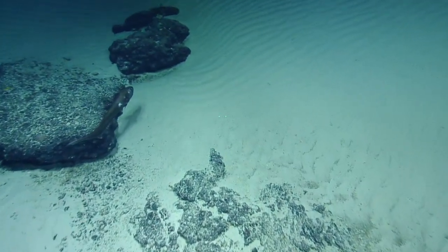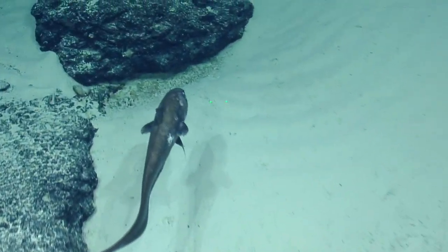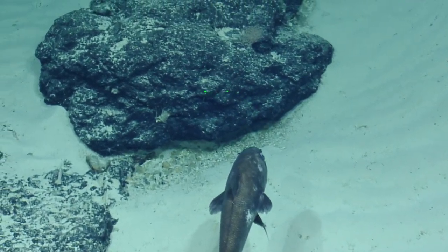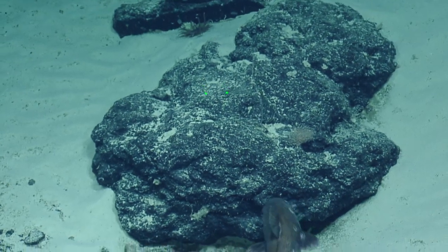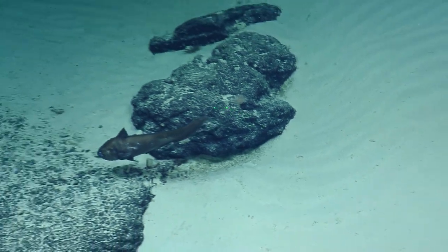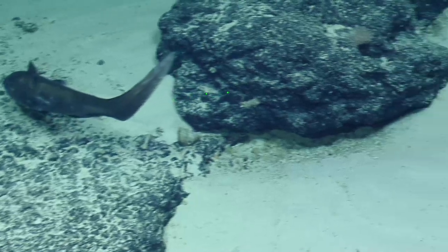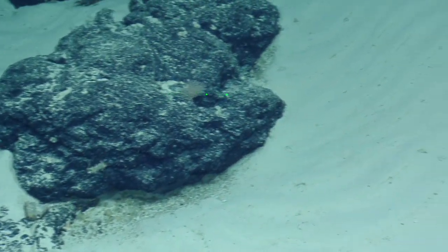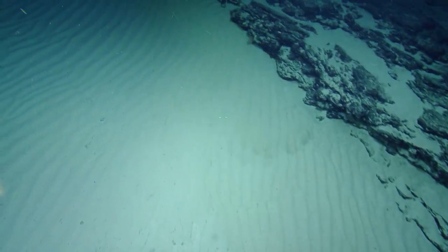Is that normal? I think it has a parasite on its fin or something. Oh, he's gonna do it again. Just like, who put rocks here? He's used to it. He's gonna do it again. Oh, no. Okay. Let's go. Good job, bud. It's like, man, everyone saw me run into that rock. Everybody around the world. Walk it off. Swim it off, rather.